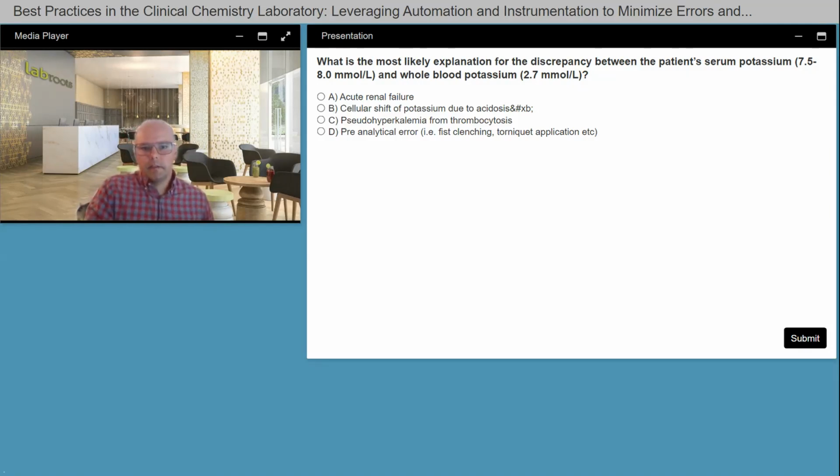Okay, I think that's a good response. So I think most of you settled on D followed by C. In this particular case, spinning that sample down, crushing those platelets or squeezing them, released some potassium, and therefore when they measured it in the whole blood without going through that centrifugation step, that was not the case anymore, and they were able to obtain a very different yet much more accurate result for potassium.